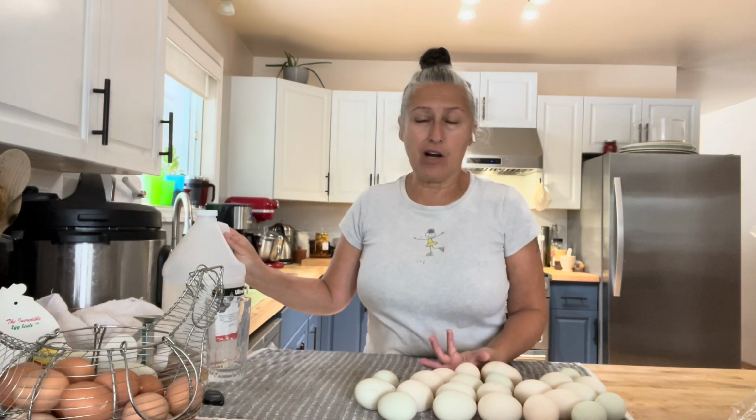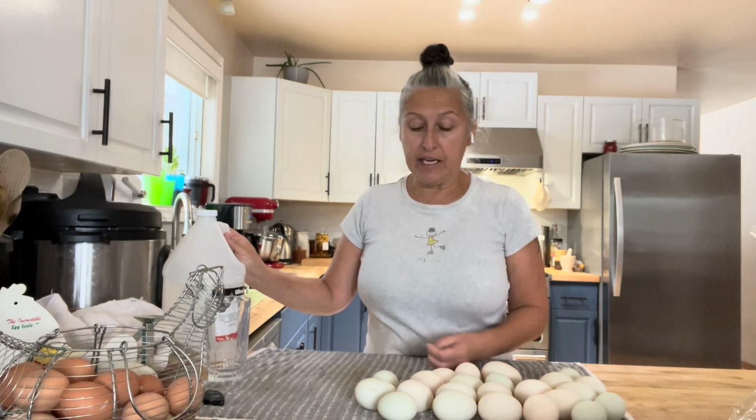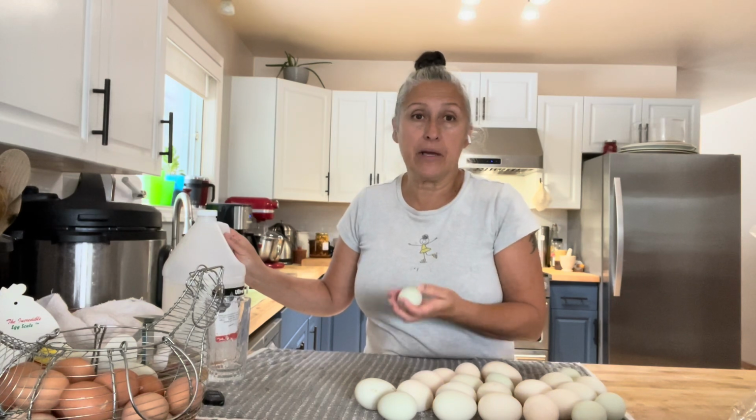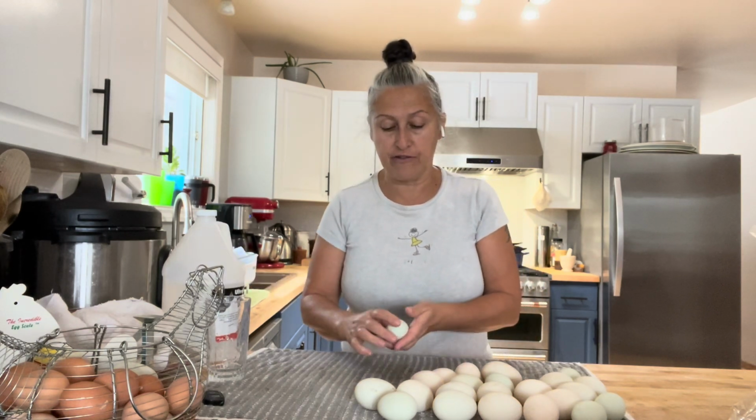People use it for like constipation and other medical reasons. So it's food grade. If it's on your eggs, if you're ingesting it for constipation, you're obviously going to be able to ingest it for anything else.